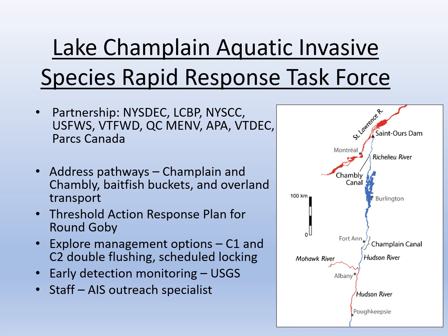So what happens when we have the introduction or the threat of a new invasive species coming into the Lake Champlain watershed, we have a rapid response task force set up. This is a partnership between Vermont, New York, and Quebec agencies and federal agencies. So New York State Department of Environmental Conservation, the Lake Champlain Basin Program, the New York State Canal Corporation, U.S. Fish and Wildlife Service, Vermont Fish and Wildlife Department, Quebec Ministry of Environment, Adirondack Park Agency, Vermont Department of Environmental Conservation, Parks Canada. The reason why I take the time to lay that all out is that I'm trying to express that this is a really well-coordinated interagency response.